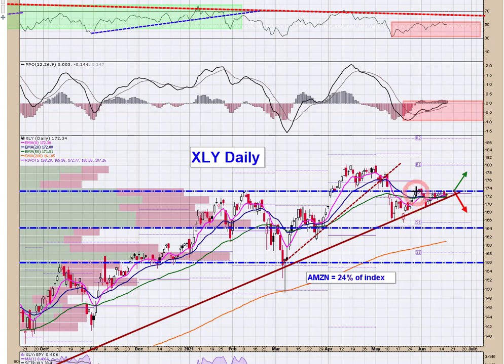173.50. And you can see that price is battling overhead resistance, but with all the EMAs clustered right below it. And I think this one really has the potential for an explosive move, either higher or lower. Let's look at the reasons why.